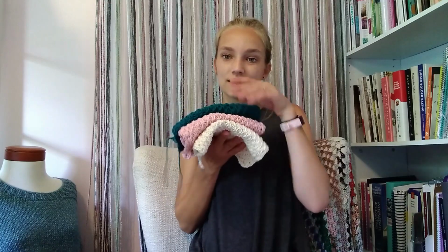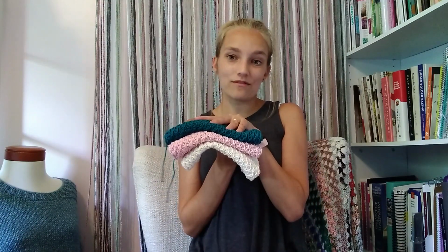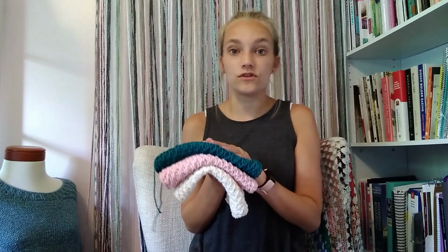I've made one Tunisian crochet dishcloth in the past, and we love it. I'm excited to use these and see how they hold up. I love how they turned out, and I love the pattern. I will definitely revisit it in the future for sure. But that is all for finished objects this week.